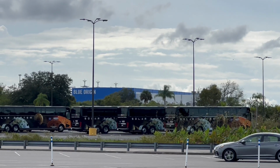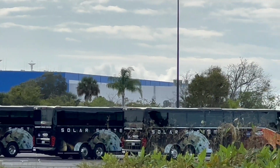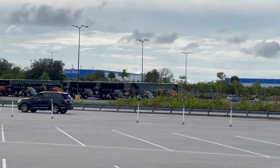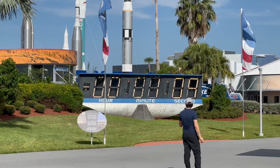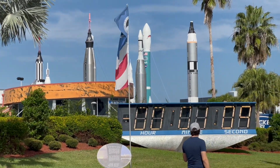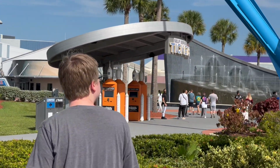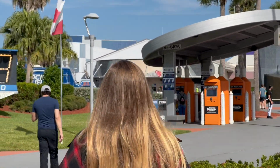There's the Blue Origin main assembly buildings there. Blue Origin, that's Jeff Bezos and Amazon. We are go for launch. There's the Space Shuttle countdown clock there. That's awesome. And their self-service ticket machines look like the SLS Orion spacecraft.